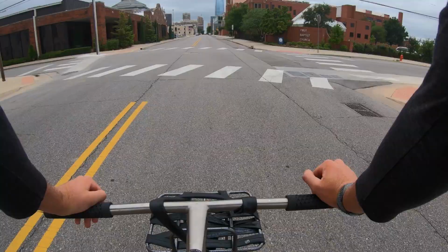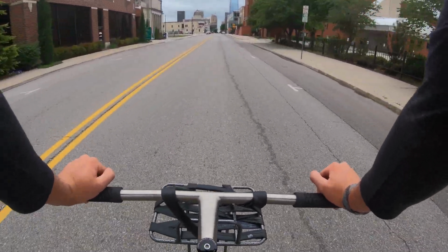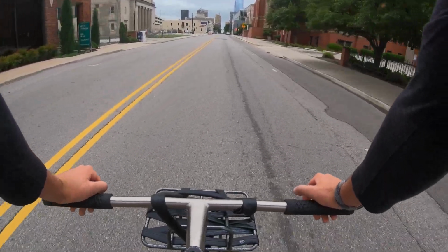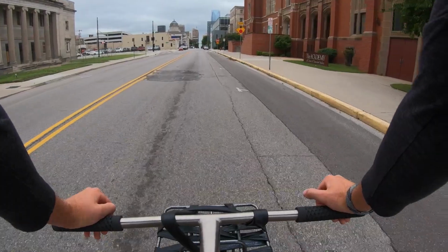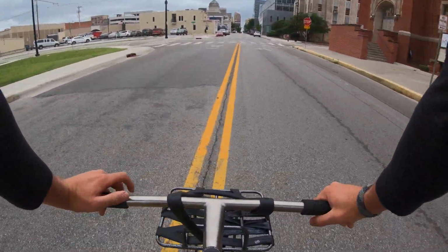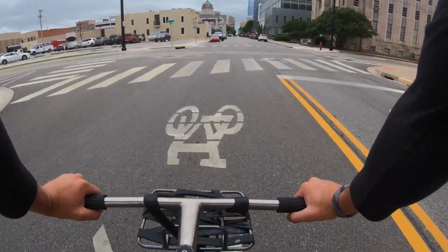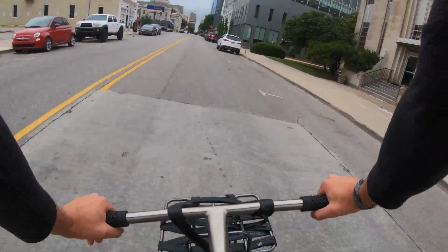But the name of the game for any kind of city cycling or cycling in general is to keep your speed up. Cars are only going to hit you if they're impatient and they want to get around you because you're going too slow. So you just want to do anything you can to try to match their speed, and they'll respect you, they'll back off, and they're not going to hit you.